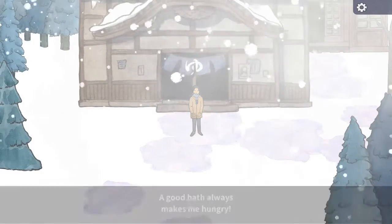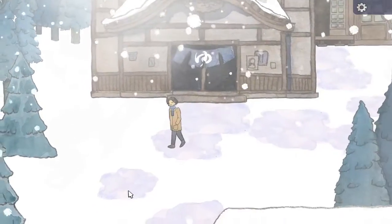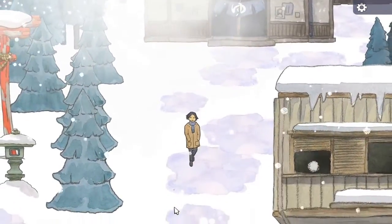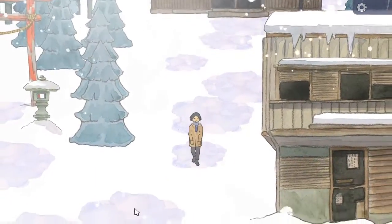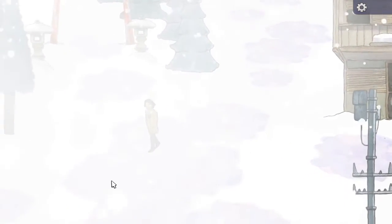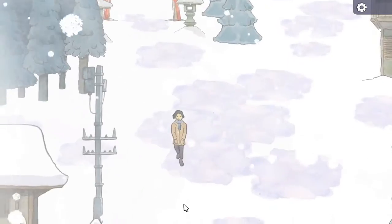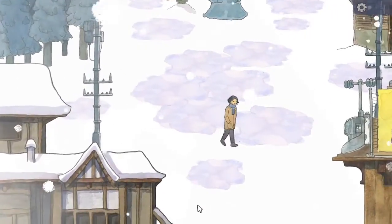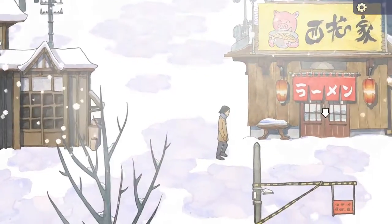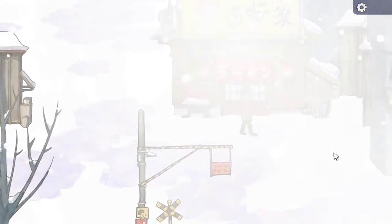A good bath always makes me hungry. And it goes to ramen every single day. Well, it's a good thing there's different types of ramen, right? You can't get sick of it because you can get different flavors. Different types. So it's fine. Unless you're sick of soup, I guess. Soup and noodles.